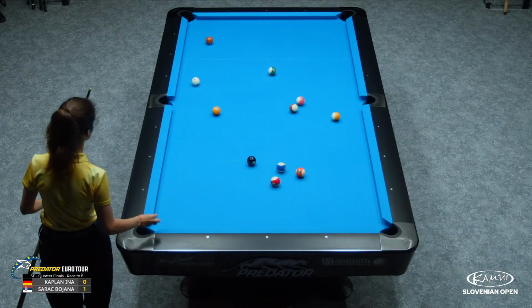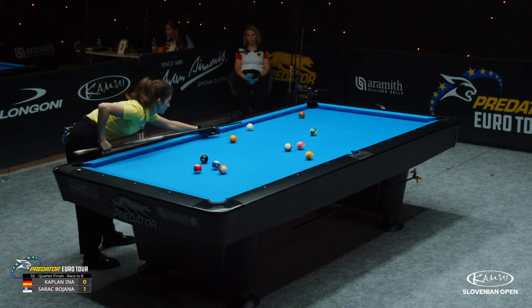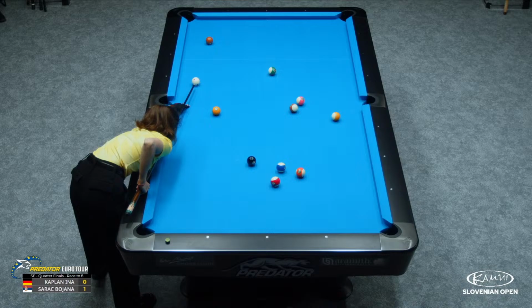As you can see, it's very clear what the pathway should be for the cue ball to play position on the 1 here. She should be well advised to not leave herself too thin on the 1. That way, controlling the cue ball on the 8 will be increasingly more difficult.